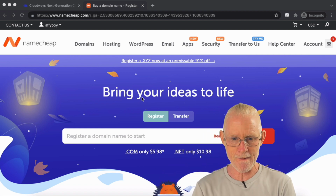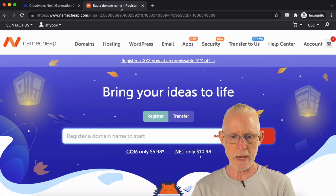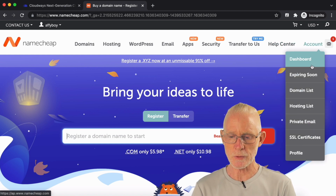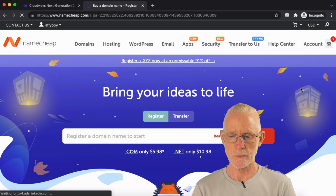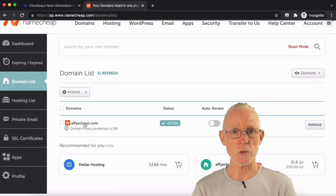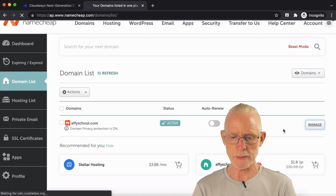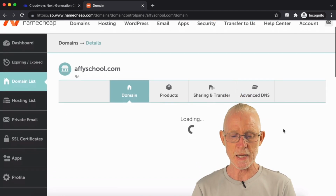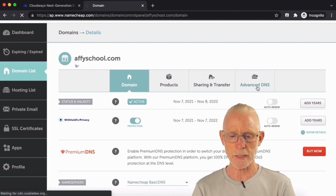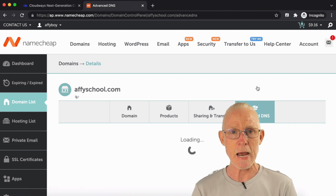Let's come into Namecheap over here. Come in here over on the right hand side, go into account and choose domain list. Then scroll down and you should find the domain that you just registered. If you haven't, there's a problem. Click on manage over here on the right hand side. And then we need to find the DNS. And here it is, advanced DNS over here on the right hand side. Click on that. Now the thing we're going to need now is the IP address.